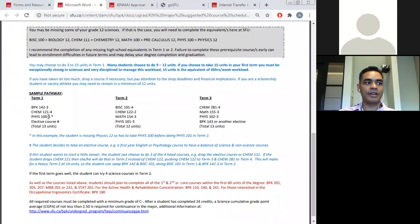And the next course here is Physics 100. In this example, Physics 100 is needed for students that didn't take Physics 12. If you have taken Physics 12, then you don't need to do Physics 100. You can jump directly into Physics 101. And you can see the fourth slot here we left open for an elective course. With this course, you can take any of those breadth electives that you need. Students will often take an English course here, or any other elective that they're interested in.